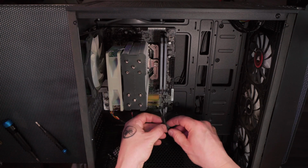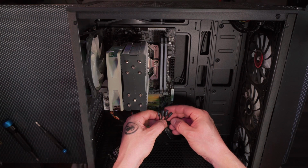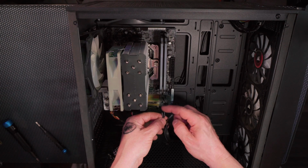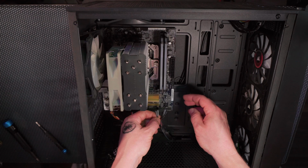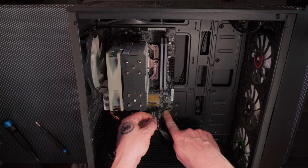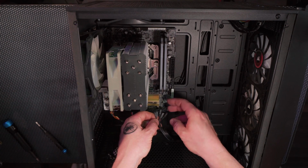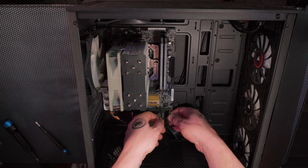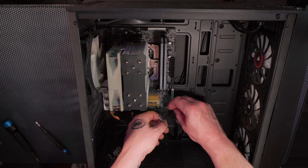Then what we do is we look for the switches and all the other bits that we might need. So we have a power switch, a reset switch, a hard drive LED, and then your power LED. So this one, you have your power LED at the top, hard drive LED at the bottom, you have your reset switch at the bottom and your power switch at the top. So you can literally find reset switch at the bottom, just here, and the power switch at the top, like that.